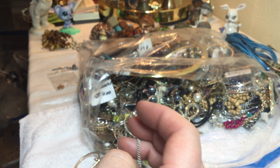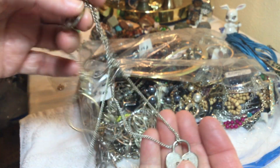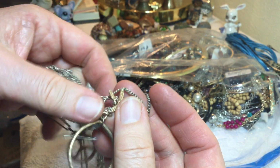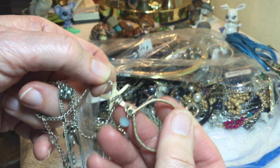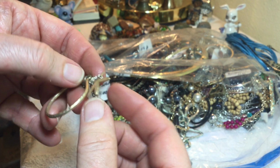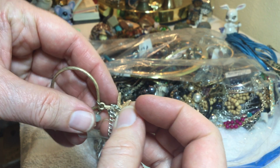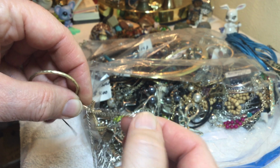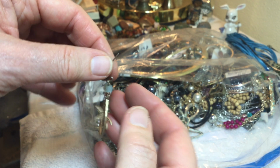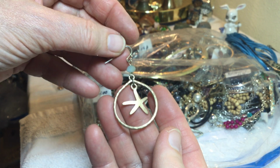That's just a bead. That earring piece is rusty. You're not going to put that in your ear. This is badly worn, so it's not going to go. It's an arrow. Oh, it's got a cute... Wait, is this something different? Yeah, this is like an earring. Another little starfish. Cute.